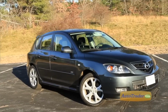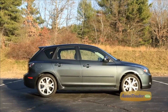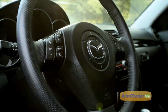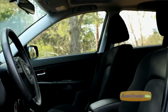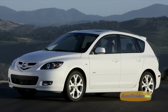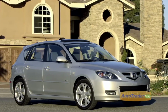There are two engine options, a 140 horsepower 4-cylinder engine in the I trim and a 156 horsepower variant in the S trims. The base 2.0-liter engine in the 2008 Mazda III achieves impressive city and highway fuel economy of 23 miles per gallon. Used examples are dirt cheap, with prices starting at under $5,000 on the used car market.